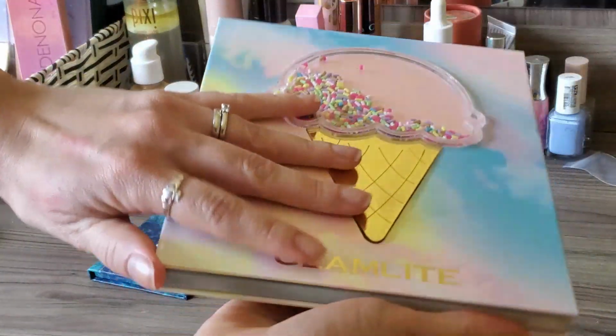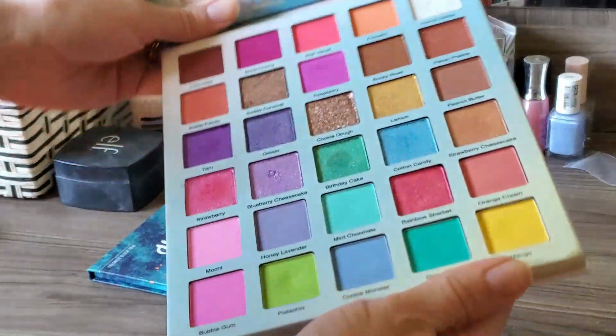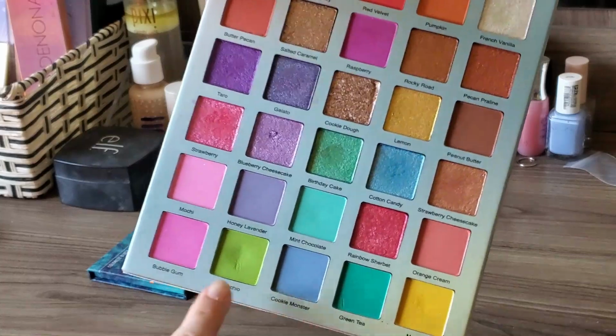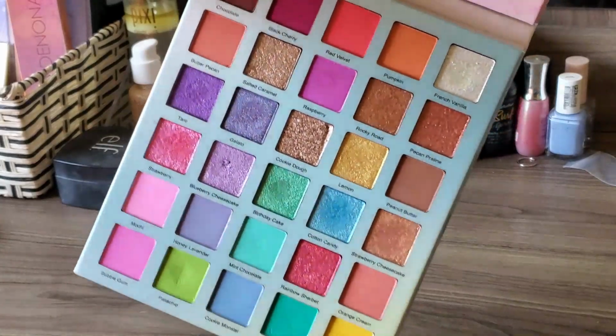I'm really excited to get more use out of this. I loved this palette last summer. I have quite the dent in pistachio down there.